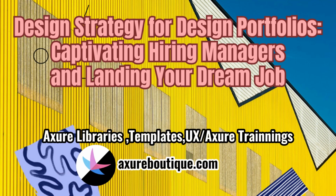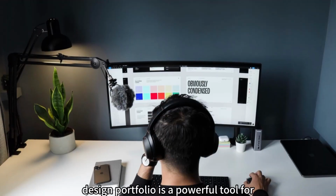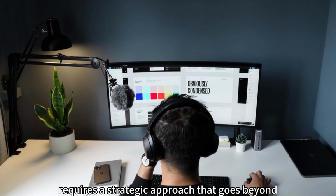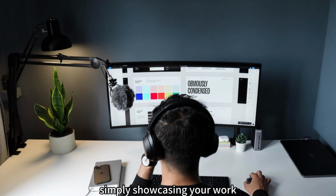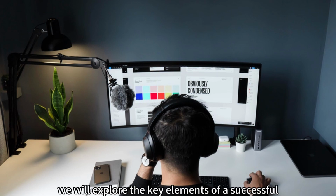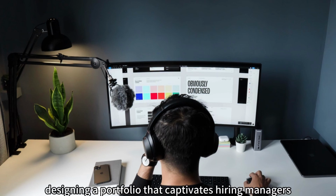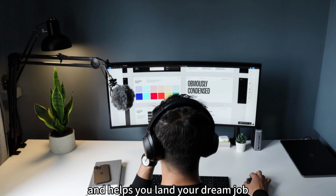Design strategy for design portfolios: captivating hiring managers and landing your dream job. A well-crafted design portfolio is a powerful tool for designers to showcase their skills, creativity, and expertise. However, creating an effective design portfolio requires a strategic approach that goes beyond simply showcasing your work. We will explore the key elements of a successful design portfolio and provide valuable insights into designing a portfolio that captivates hiring managers and helps you land your dream job.